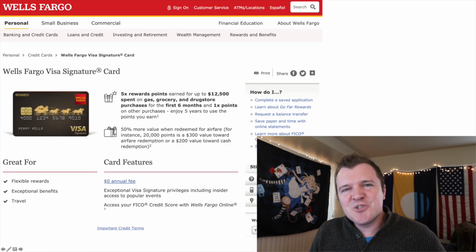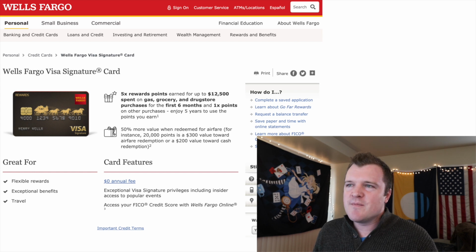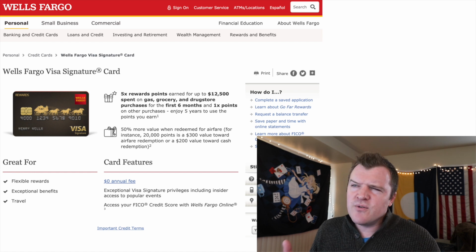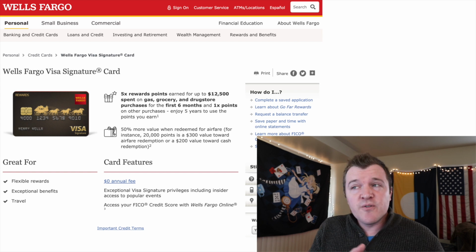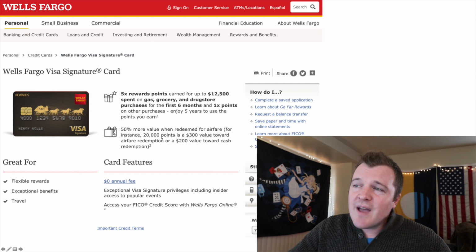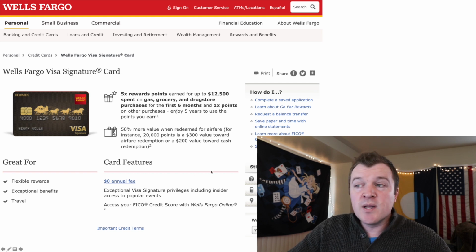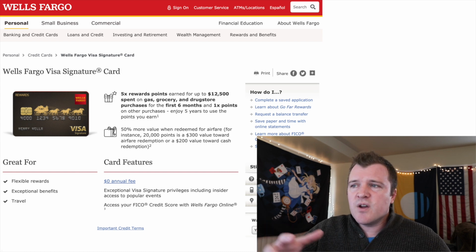And then finally, the mystery card, the wild card in this setup, is the Wells Fargo Visa Signature Card. And this card earns you 5x points on up to $12,500 in spend on your first 6 months on gas, groceries, and drugstore purchases. After 6 months, it goes down to a 1x points card for everything else. However, the bonkers good benefit is you earn 50% more value when redeeming for airfare. For instance, 20,000 points is a $300 value towards airfare redemption.